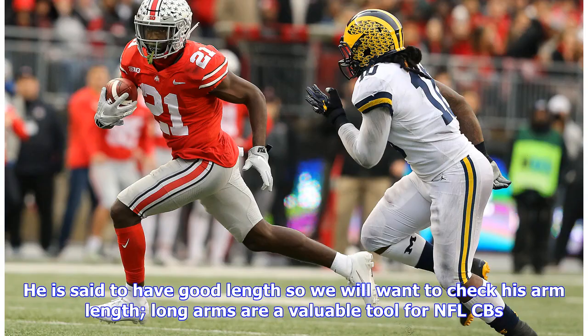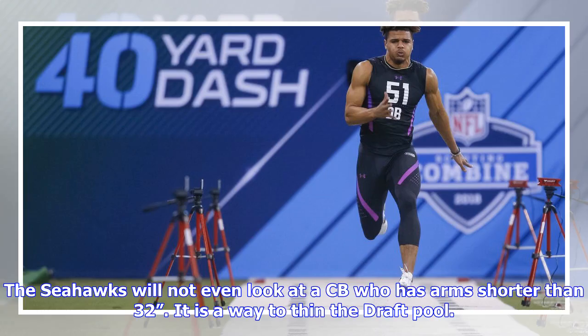He is said to have good length, so we will want to check his arm length. Long arms are a valuable tool for NFL CBs. The Seahawks will not even look at a CB who has arms shorter than 32 inches. It is a way to thin the draft pool.